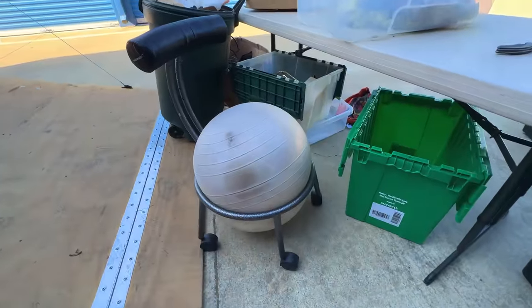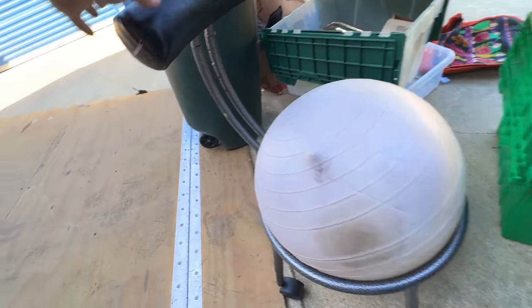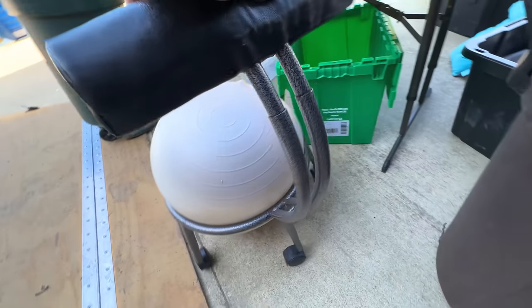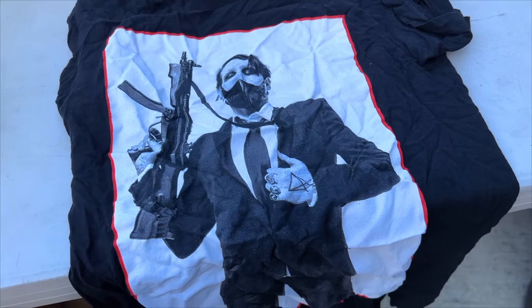All right, this thing is kind of funny. I've never seen one of these before. Got an exercise ball on a little chair cart thingy. It looks kind of comfortable, actually. Only one way to find out. Yeah, not bad. I don't think I'll keep it.